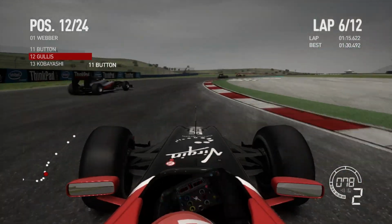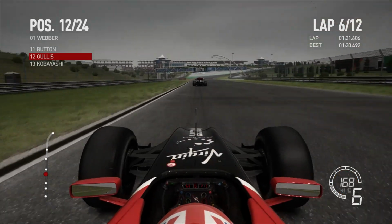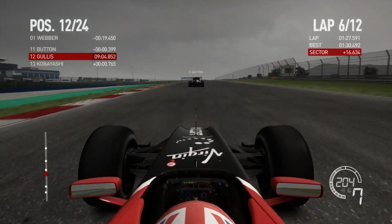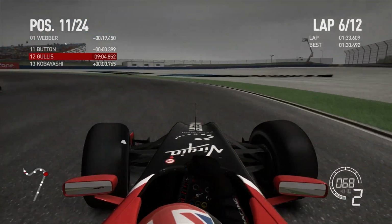What can we do now? Oh, got on the marbles, unfortunately. Got on the marbles there, so that kind of hurt us a little bit on acceleration. If I can get Jenson Button into the next corner, then that would be really, really good news. We've got another driver just ahead of us. Where's JB going to go? Defensive? Oh, no, he didn't, but he has gone now.